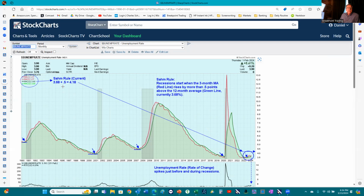So, and I actually calculated that. Right now it is above the green line, just like it has been before these recessions. The next piece is a half a point above the 12-month moving average. And the 12-month moving average is right over here, 3.68%. If you add a half a percent to that, you get 4.18, almost exactly what Zuber had said, which was 4.2.